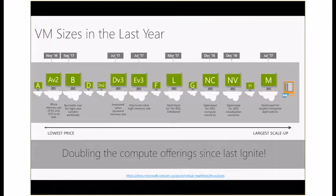So, interesting slide. I actually pulled this from Ignite. This is some of the stuff that Microsoft has done just in the last year, and specifically the things that are highlighted up top. These are all the things that Microsoft added literally in the last year since the last Ignite conference. And actually, there were some new ones announced here I'll get to in a second. But in the past, there were really only A, D, F, G, and H series VMs. Back in November, they started announcing A2 v2 with some local SSD. Burstable VMs were just announced. Some D and E flavor VMs for more high memory.